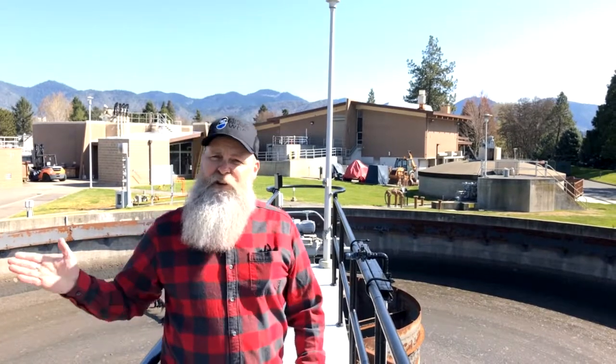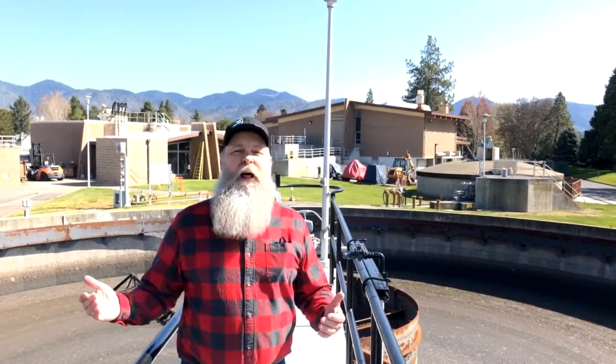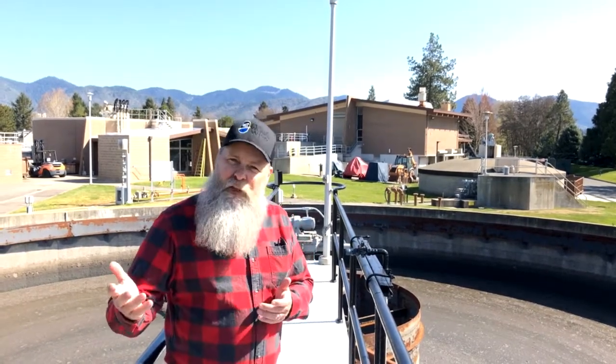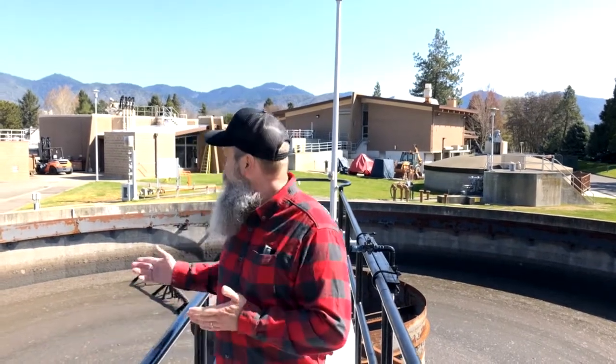We have a digester that does work for us. We send a lot of our solids to the digester so those organisms can break them down. Once they've done their job, we've got to get that digested sludge out of the digester. This is the digested sludge holding tank. This is where we send that sludge.